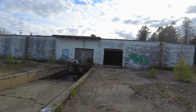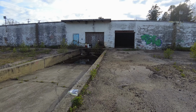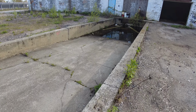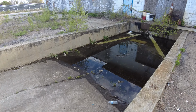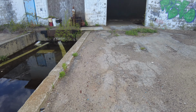You can see, this here is just this giant facility. Back door is wide open. So there's a loading dock here for the truck. You can see it's flooded at the end. All right, I'm gonna grab my headlamp and we're gonna go on inside.